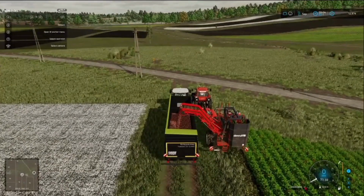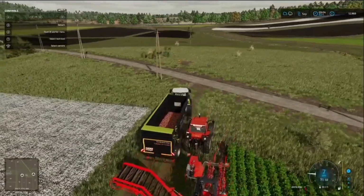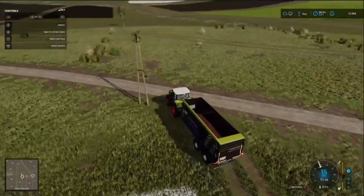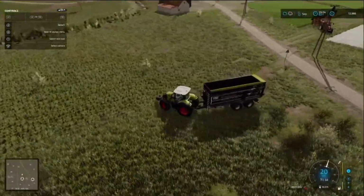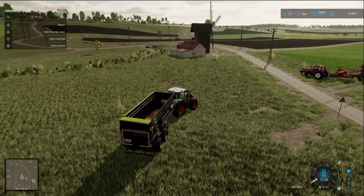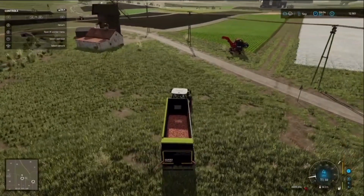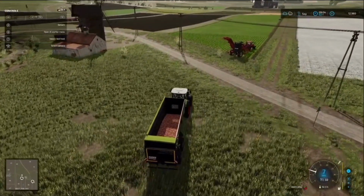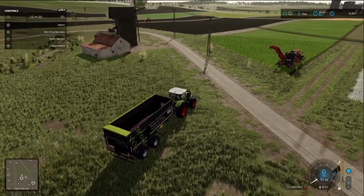Off camera, I did a small sorghum harvest. We've got a big loan, so obviously we need the money. So I did that very quickly, and right now, hopefully you can see in the distance, there's a little red Valtra doing a ploughing contract. Obviously I've only got 2 tractors at the moment, so we couldn't do the contract with our own equipment.